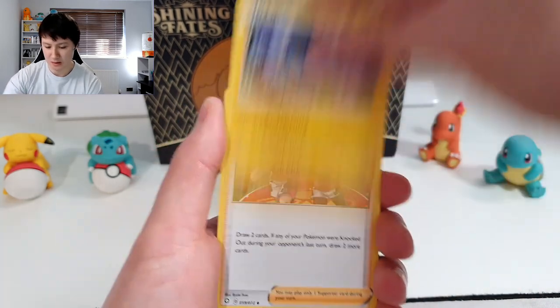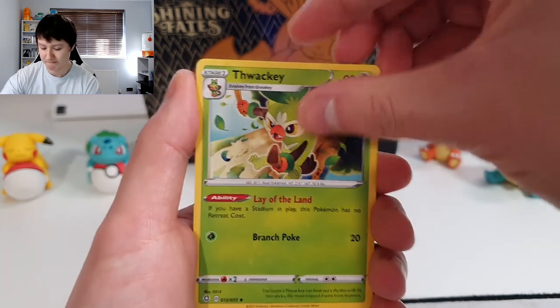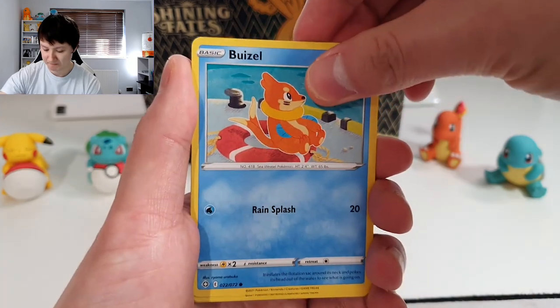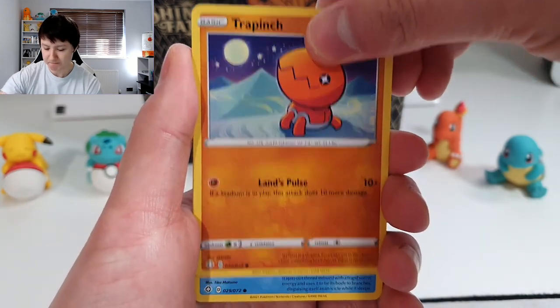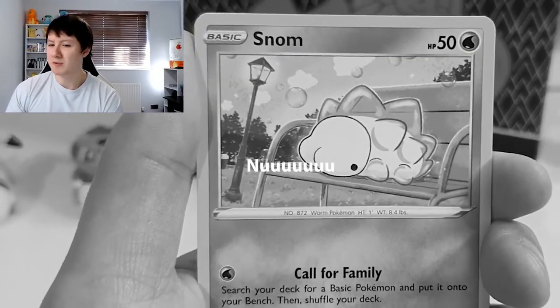Luxio, gym trainer. Wacky, trash, Weasel, Rowlet, Trapinch, Snom. Guys, Snom's getting on my nerves, I'm not gonna lie.